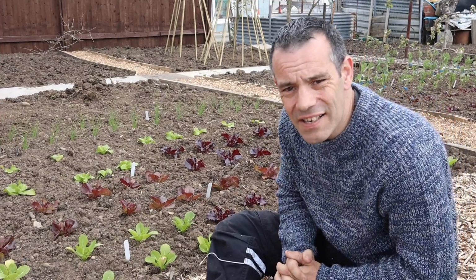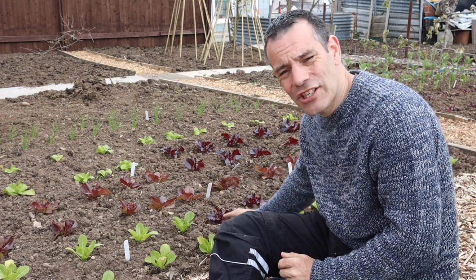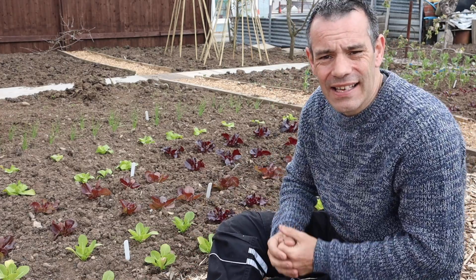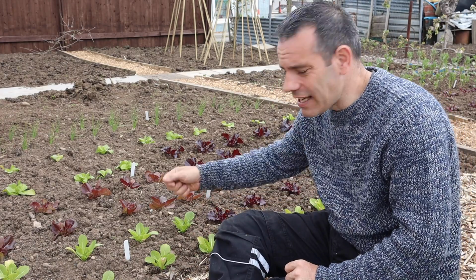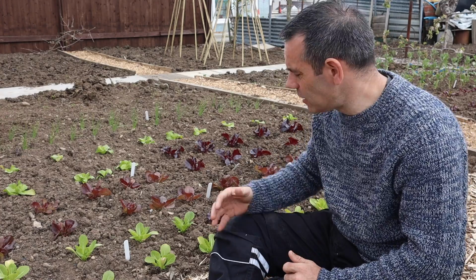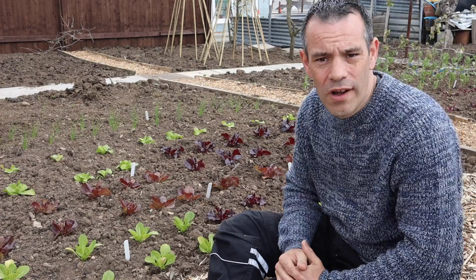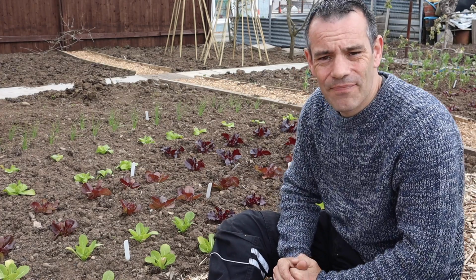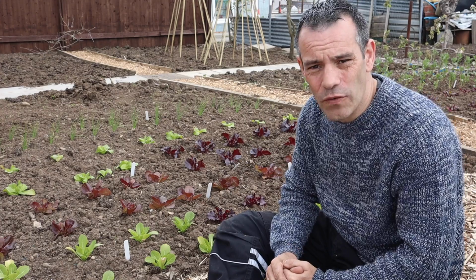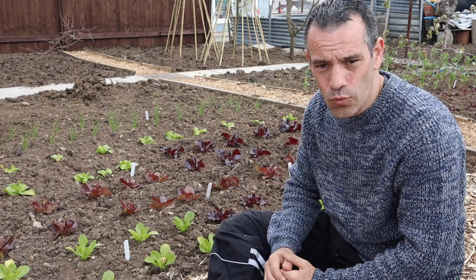A massive myth, like I've just discussed, is placing eggshells around your tender plants like lettuce. The idea is that you would sprinkle eggshells around the lettuce, and that would prevent the slugs from climbing over and nibbling away at your lovely crop of lettuce. This is just a massive myth. Like I said, guys, I've seen slugs climbing over these time and time again, and it just doesn't work.